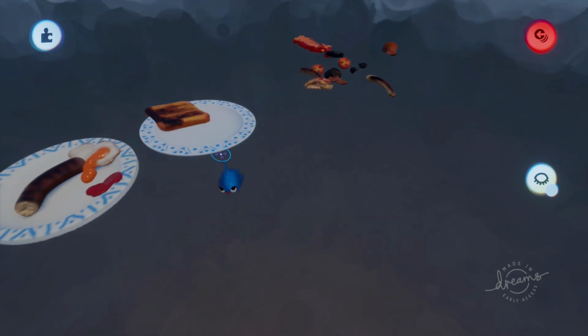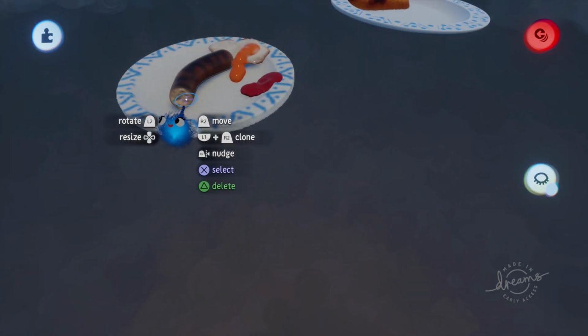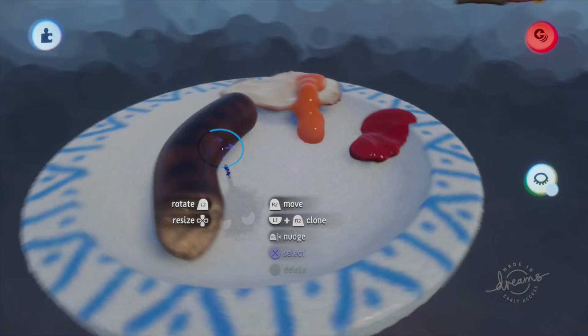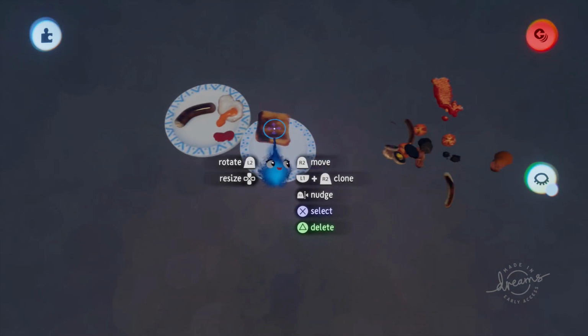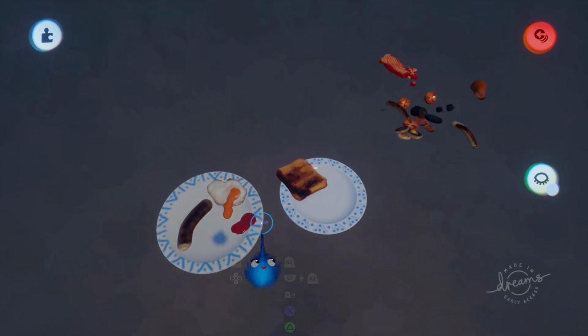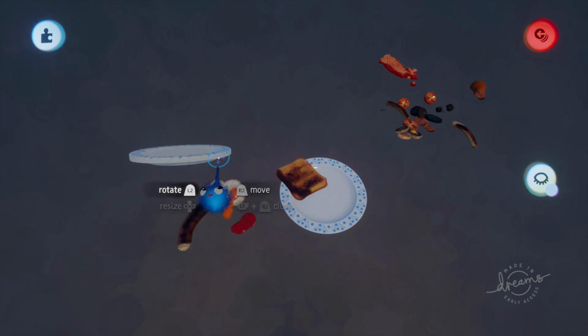So there we go. Have a go at your own breakfast. Have an experiment with food and plates and things like that. It isn't as difficult as it may look to start with, and you may find you've got great success in making food. That might be your thing. You never know. Always experiment, try things out, make things in dreams. The more you make, the better you'll be.